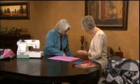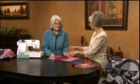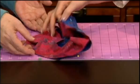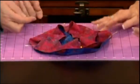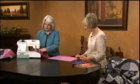In fact, I have one that's already folded for you. Looks kind of funny, I know. It looks like those casserole carriers, doesn't it? It does. We have our frame on top and our circle on the bottom. We've pinned it 8 times. No more pins than that though. That's all you need. And you're going to come over here to your sewing machine.